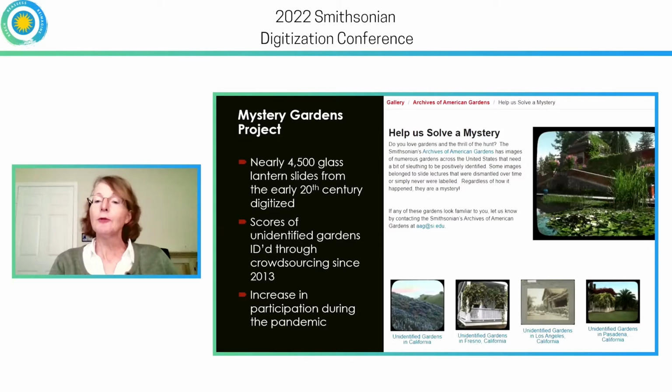We've been creative in finding ways to proactively engage online audiences with our digital content. Our Mystery Gardens project, for example, asked the public to help identify unknown gardens in the archives. We've had scores of IDs come in this way, which has added significant informational value to these images.